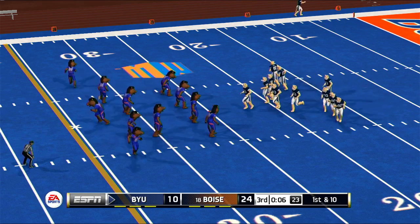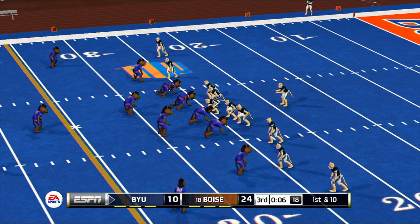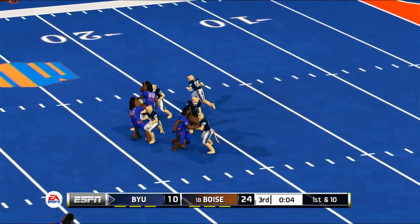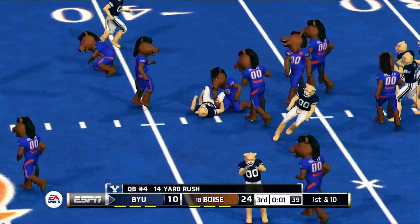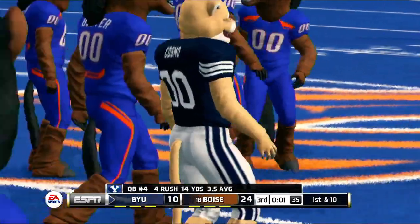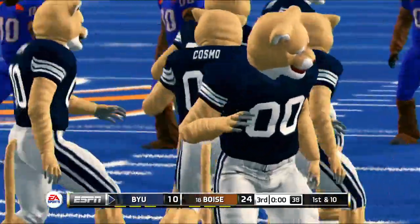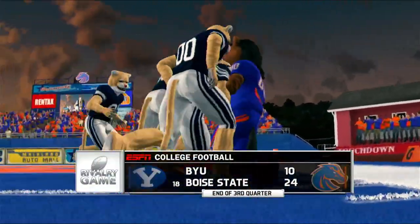The offense takes the field again. They were forced to punt their last time out. Down 2 possessions, this offense has to step up and capitalize on this possession. Decides to tuck it in, and he's got space. He's taken down at about the 39-yard line. That makes it first and 10. And that'll bring this third quarter to a close. Boise State's in front by 14.